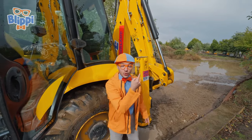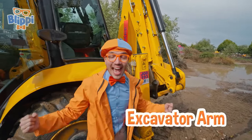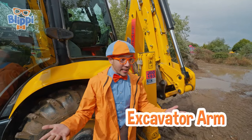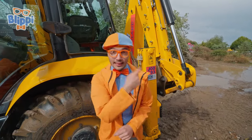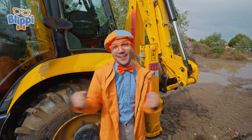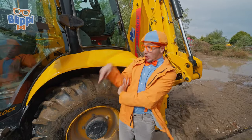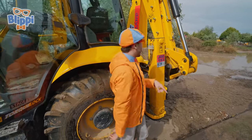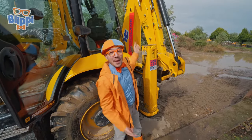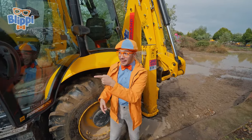Whoa, and do you see what this is? Yeah, it's an excavator arm. Wait a minute, a backhoe like this has an excavator arm attachment, just like the Blippi mobile has an excavator arm attachment. It has an arm, a boom, and a bucket, so it can dig all the dirt in the back, or the front bucket can dig in the front.